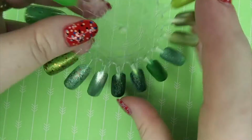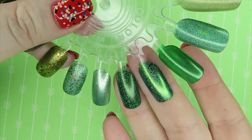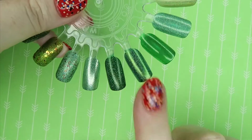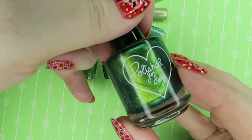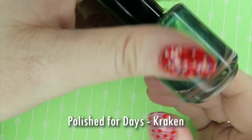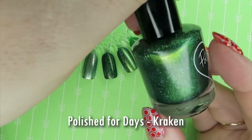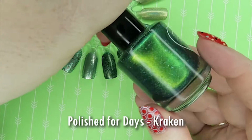Okay, now the next 2 are very, very close to one another. They were both Black Friday polishes. But anyway, let me talk about them. The first one is Kraken from Polished for Days. So this is kind of a sneak peek of what I bought from Polished for Days.